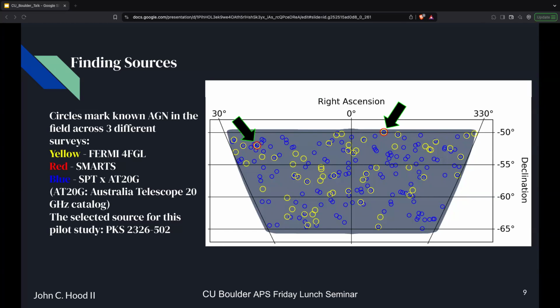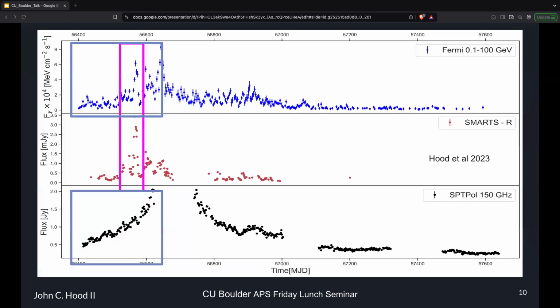And so we kind of just went with the one that we had the most data for. And this is what all 3 of those light curves look like. So from top to bottom, we have our Fermi data, our optical R-band data from SMARTS, and at the bottom here is our millimeter wavelength data from SPT at the 150 gigahertz band.